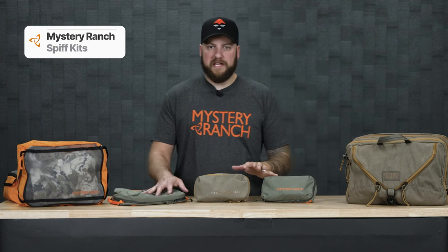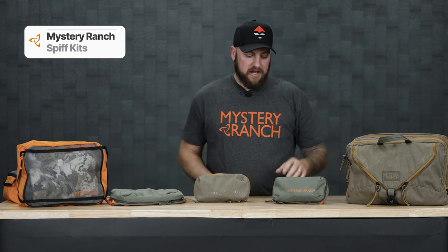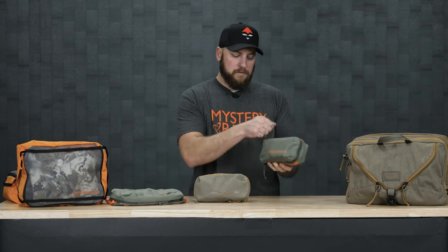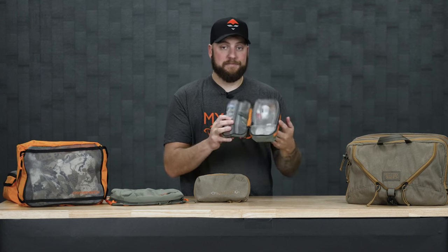These are our spiff kits, okay? We make a small and a large, all right? Two very different sizes, kind of two very different pocketry configurations, but both unique in their own right. This particular one I have configured as a hygiene kit. I use this one personally. It has my actual items from my trip here to goHUNT HQ.